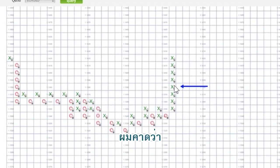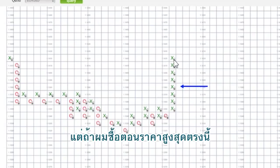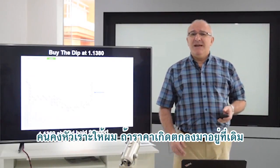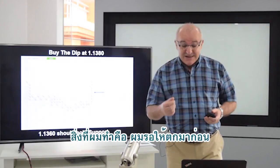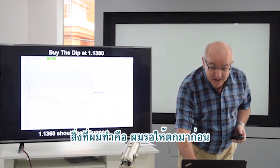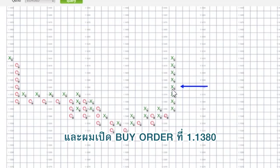I guess I believed it was going up at the time, so I could have bought it at the top, which probably would have made people laugh when it went straight back down after the release of the figures. Or, as I did, I actually waited and I put in a buy order at 113.80.